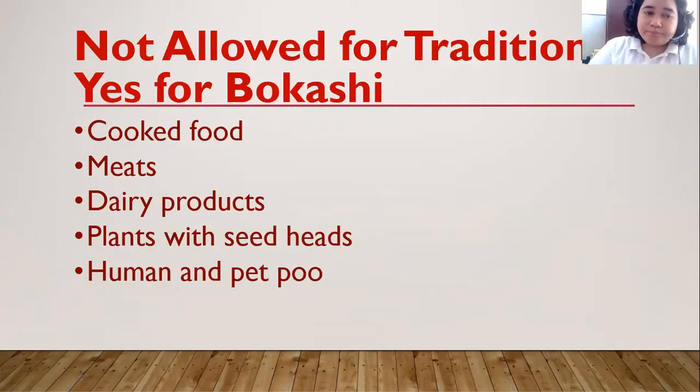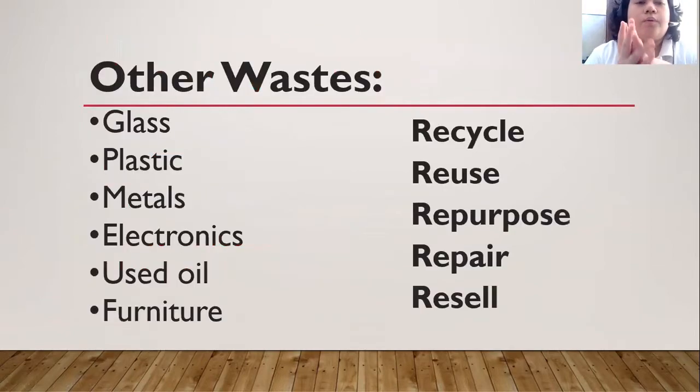Ito po kasi, ang alam ko pa, this is usually practiced in areas and countries na hirap po ang kanilang sewage system or wala po silang access to sewage systems. So, the other type of waste, ito po yung mga non-biodegradables din.